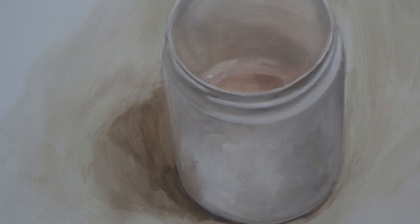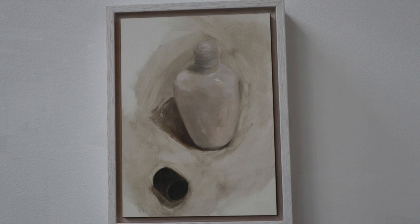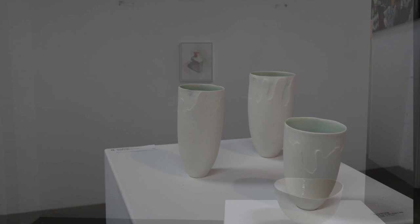That so many of our key areas crossed over. And whilst Mardi's was through painting, mine was through 3D objects and just ubiquitous shapes and forms and that type of thing that you really don't take much notice of.